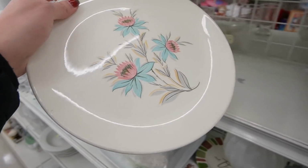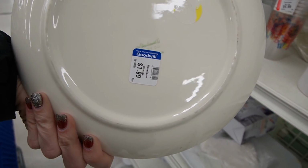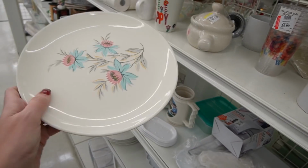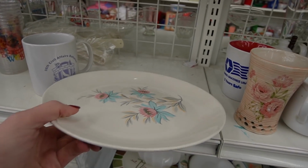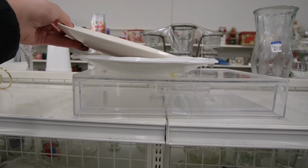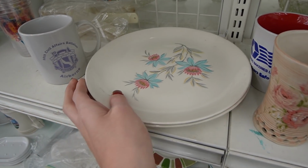Actually spotted some more plates that went with this plate at the last Goodwill. These are Steubenville. I thought they were Taylor, Smith & Taylor, but I guess I'm thinking of a different pattern. Another one up here. Look at that. We should probably put them together so they're matchy-matchy.